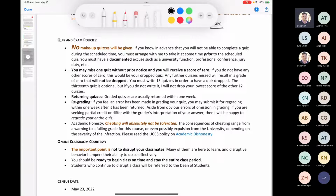You can miss one quiz without a prior notice and receive a score of 0. So that means one quiz. That does not mean one quiz because you were sick, one quiz because you got in an accident, one quiz because your cat was in the hospital, one quiz because your uncle was in the hospital. You get one quiz. You can't dodge bullet after bullet after bullet. And I'm not saying that anybody's trying to do that, but I will drop one score. So if you miss a quiz, let's say you say, I broke my ankle, I'm going to miss the quiz this week, I didn't have time to study. Okay, fine. But that would count as your dropped quiz.